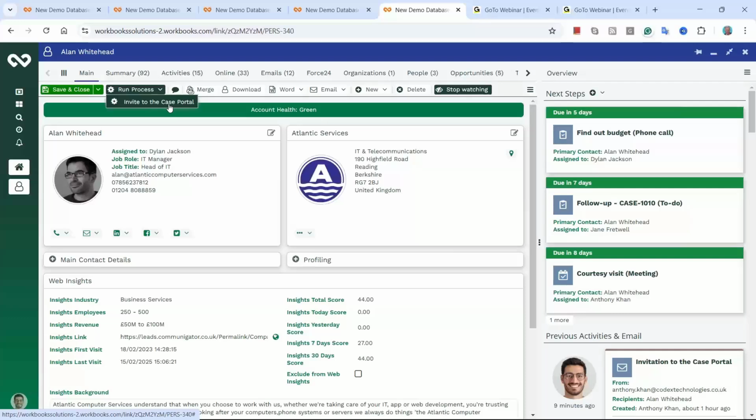auto assigning of leads, new inquiries, escalating support tickets cases, scheduling follow-ups, making sure that every quote is followed up, or contract renewals are done in a particular way, or setting up renewal alerts. Really good at doing that.